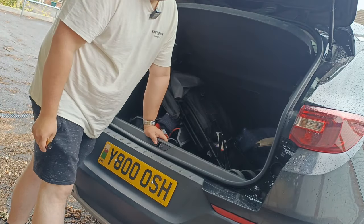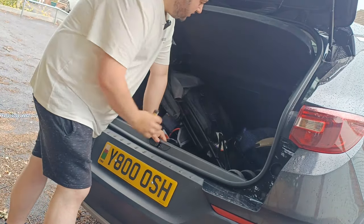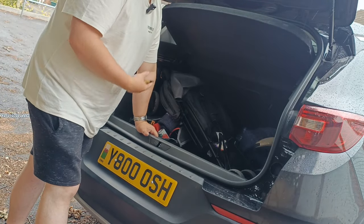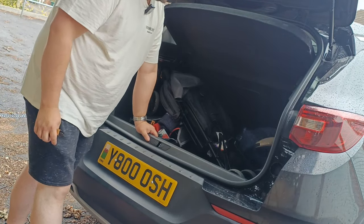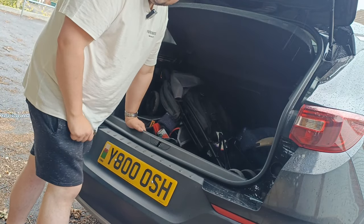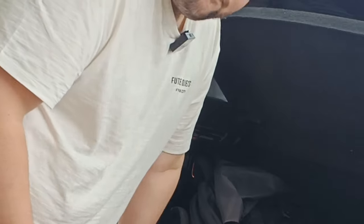Once the seats have gone flat down as well, you have a long loading bay. You still have a ski hatch in the middle if you wanted to chuck things through if you can't put one of the seats down. It's an absolute godsend, this boot. It is massive. And do I miss the Insignia's boot space with this? Nah.